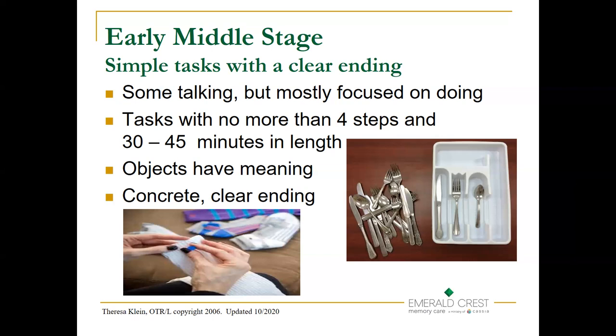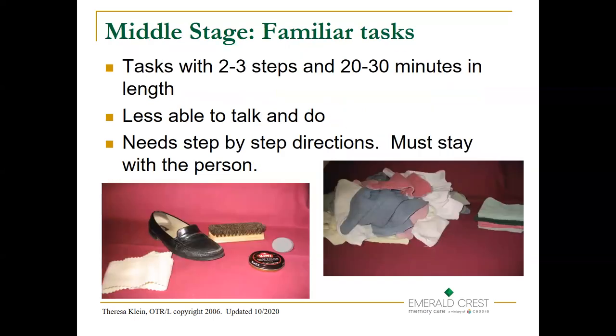Kind of moving into the middle stage or later middle stage here, we'll look at the next slide, Christine. We're going to want to incorporate more familiar tasks, fewer steps. I do a lot of guided laundry folding instead of having a full basket of different kinds of clothes with your shirts, pants, underwear, linens, and things like that. Maybe just sort out and give them the washcloths to fold, or sort out and give them just the socks to pair up. Because if it's the full basket of laundry, that might be too overwhelming to a person. But yeah, simple sorting tasks like that can be helpful.